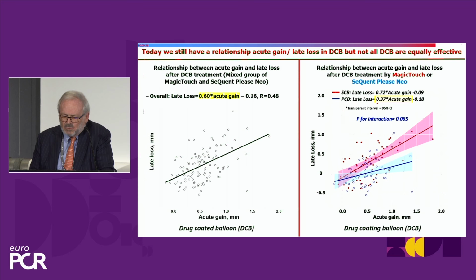However, if you split the relationship of late loss and acute gain between the 2 drug-coated balloons, we realize that the vessel treated with the sirolimus loses 0.72 millimeter in late loss for each acute angiographic luminal gain of 1 millimeter, while in the paclitaxel sequence, angiographic late loss is only 0.37 millimeter for each acute angiographic luminal gain of 1 millimeter. And there is a trend, with a p-value for interaction of 0.065.